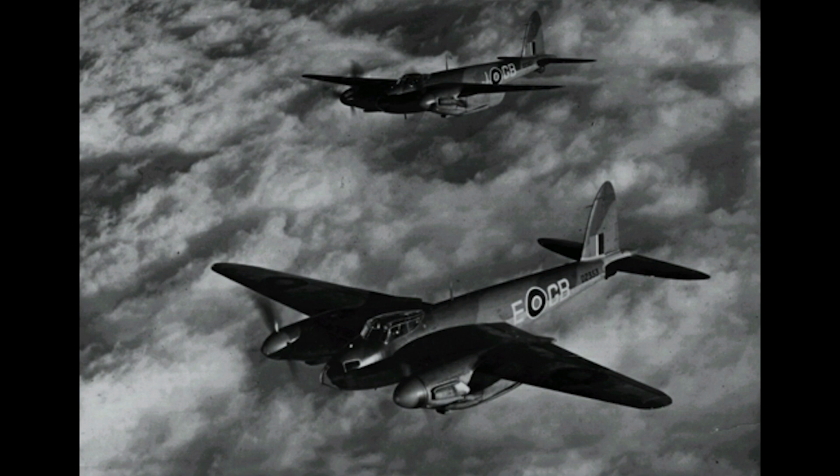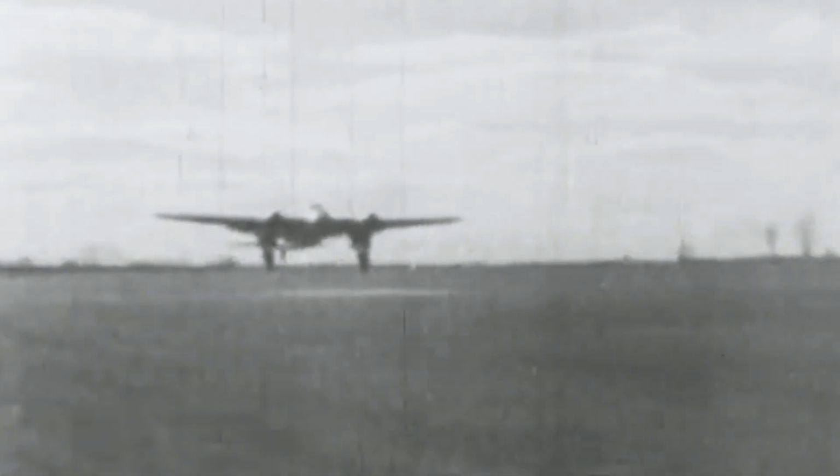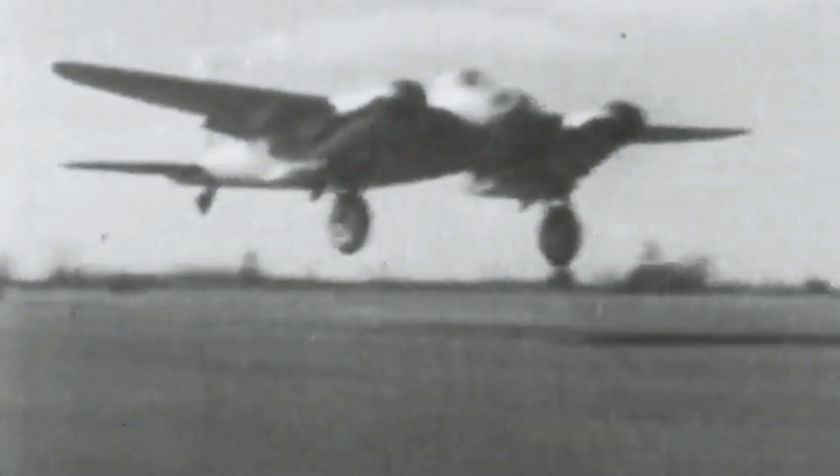The Mosquito crossed the white cliffs of Dover in gathering darkness, dropping even lower as they approached the French coast. The experimental IFF transponder seemed to be working. No searchlights stabbed upward, no flak burst around them.